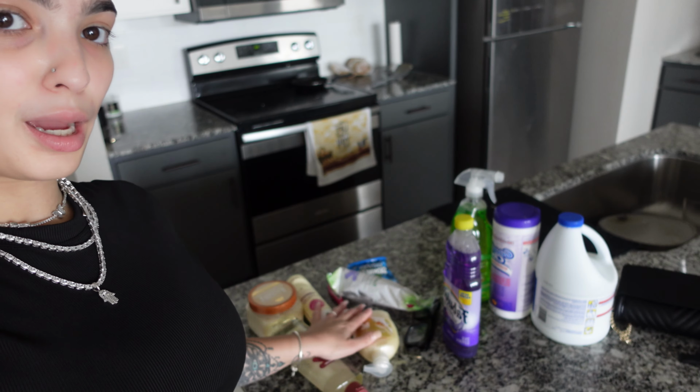I just got home from Target. I got all the stuff that I bought right here. I did end up going to the dollar store and picking up some Fabuloso because I need to mop my floors. I should have gotten it while I was at Target, but I completely forgot. And then I picked up some bleach and some disinfectant wipes. This is what I love wiping down my counters with every day.